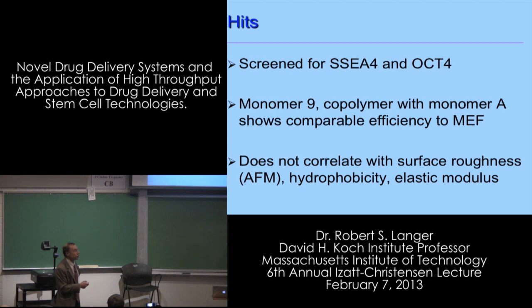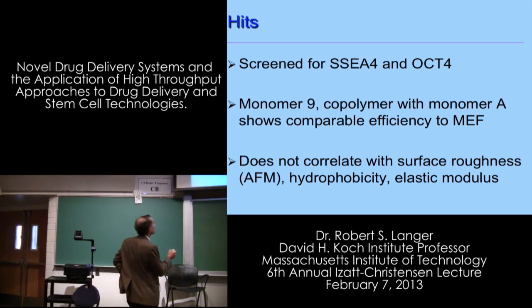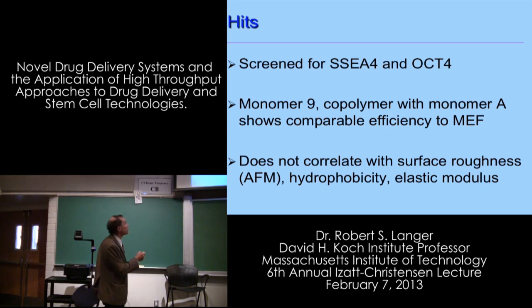The way these were done, this was all published in Nature Materials, is we take these thousands of polymers, and we'd screen for two of the things that were key for stem cells, SSEA4 and OCT4. If those are there, then you have stem cell-like characteristics. What we found in particular, when I showed you those monomers, is that monomer 9 copolymerized with monomer A showed about the same efficiency as the mouse embryonic feeder layers. In fact, now, using some further modification, we've got ones that I think work even better.